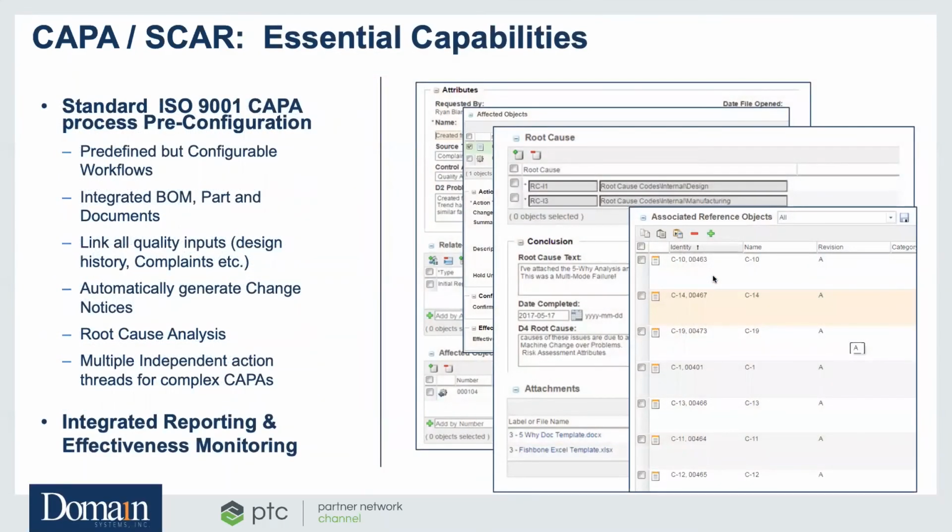It comes pre-configured to include predefined but configurable workflows and those critical integrations that we've been discussing. It has automatic generation of change notices, it captures the root cause analysis, and it allows for multiple independent action threads when you have complex CAPAs, especially those with multiple root causes. And it includes effectiveness monitoring and integrated reporting to take your quality system to the next level.